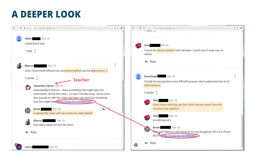Now, the interesting thing that's happened is that, as the students begin to feedback about whether they found it easy or hard, and specifically what was challenging for them, you can see that these are the parts that have been highlighted in yellow. Mrs. O'Brien has then been able to assess what they found challenging and then give them some follow-up resources. So in this case, she's gone away and she's found a YouTube video. She's given that to the students, and you can see where it's highlighted, she's given the link there. Brooke then comes in and says, I watched the video with my brother and it's really helpful. Marcus has replied, that video helped me a lot.